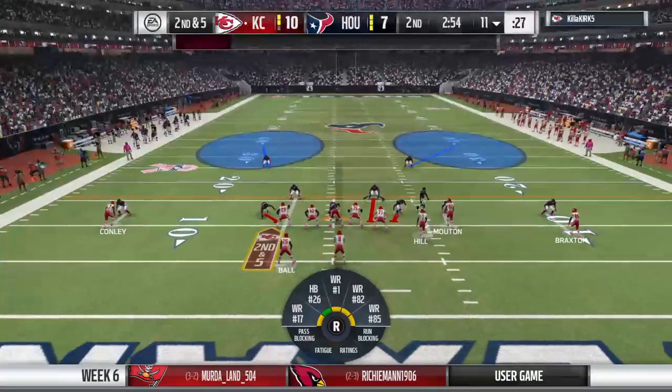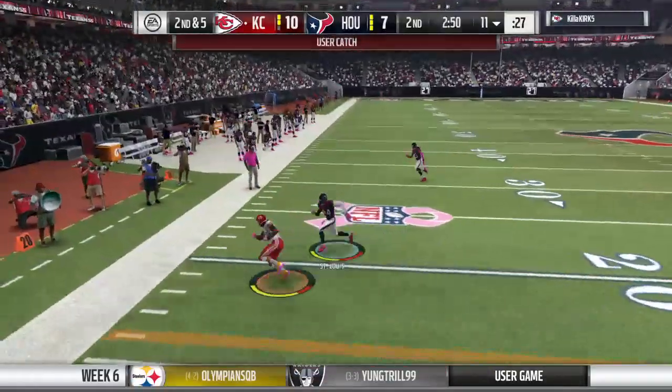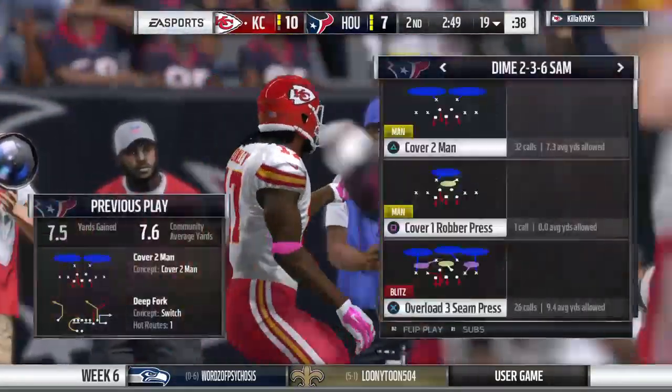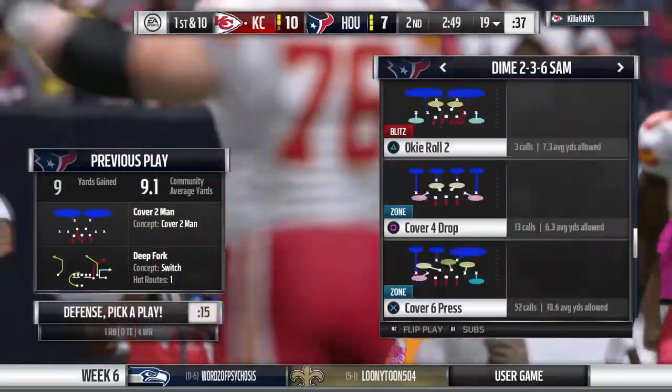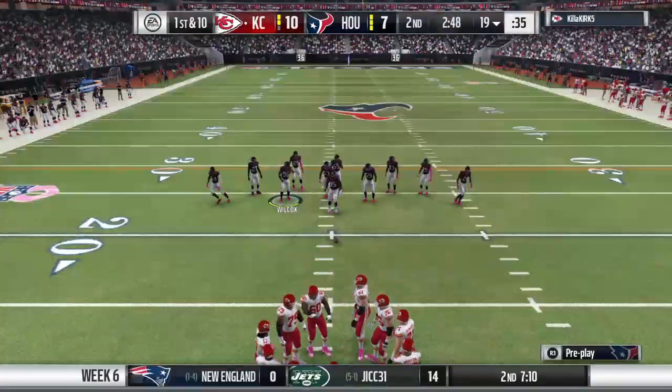The defensive line, though, they've got to figure out a way to out-leverage the guys up front because the offensive line is winning at the point of attack. He's got the hook up with Conley. They get 9 out of that one, and as a result, the drive continues. And the offense lining up 1st and 10.